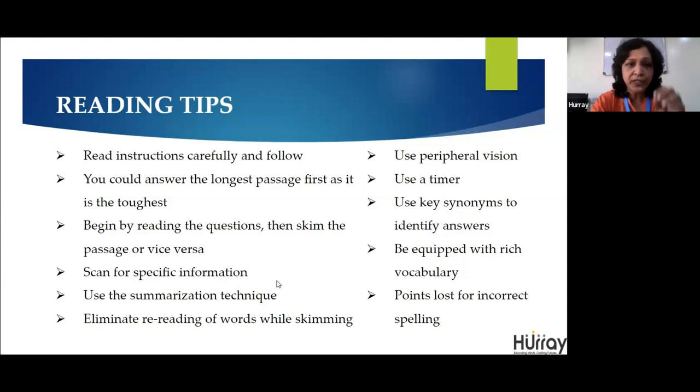Scan for specific information. Whenever you want to look for details, you have to do scanning. Scanning is a skill where you look for specific pieces of information. So scanning is required for detailed questions. Use the summarization technique, where you summarize each paragraph to understand what each paragraph talks about. You'll have a general topic at the top of the passage, but each paragraph would cover some aspects of that main topic.